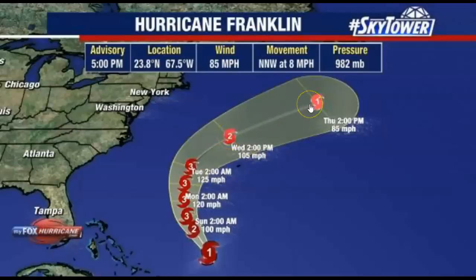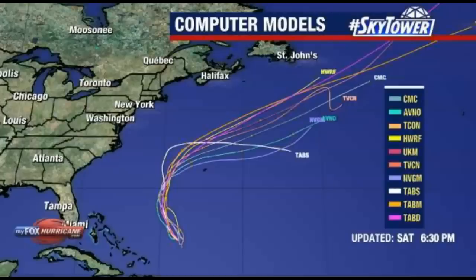And the Cat 1 by Thursday at 2 p.m. as it's pulling out of here. And again, UK, you could see some weather from here. But 85 miles an hour northwest again at 8 miles per hour. And let me say this while we're here also.